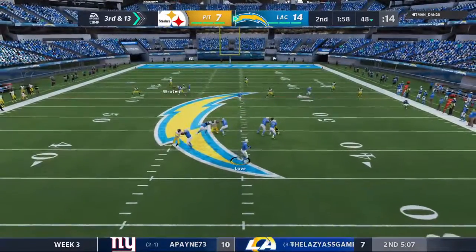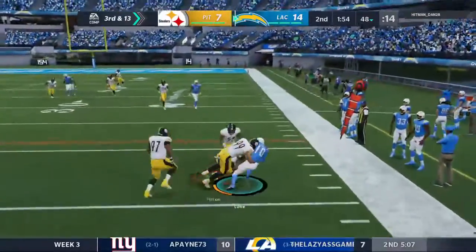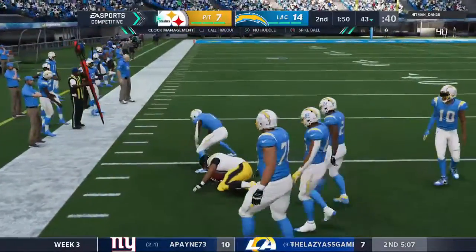From the gun, Love. Flush to his right. He may try and run for it. And the ball comes out. Love lost it. And it looks like the Steelers have the football.